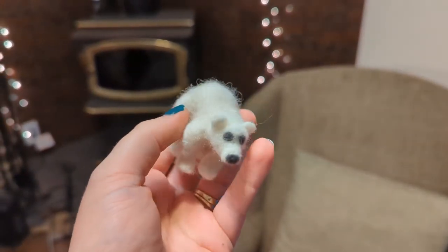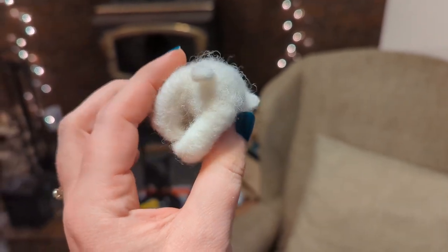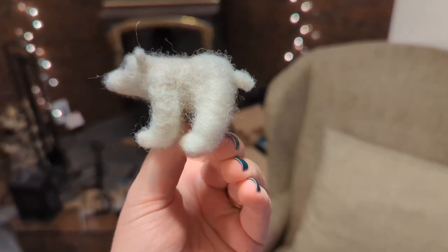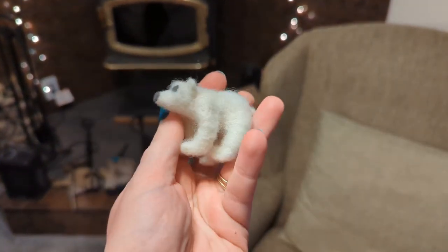I just needle felted my first thing. I made this little polar bear. He's so cute.